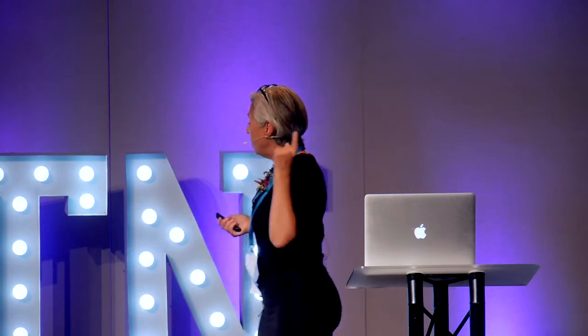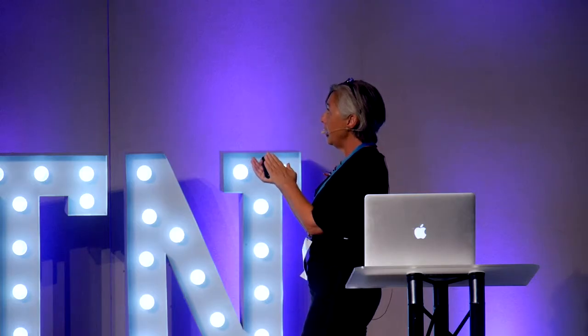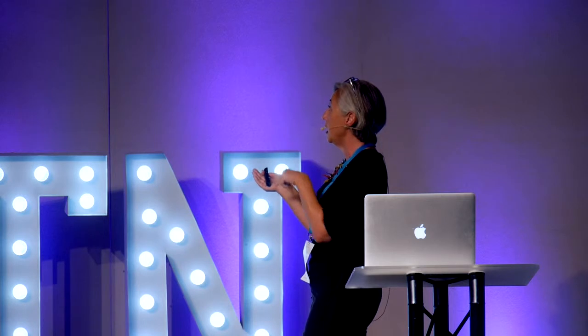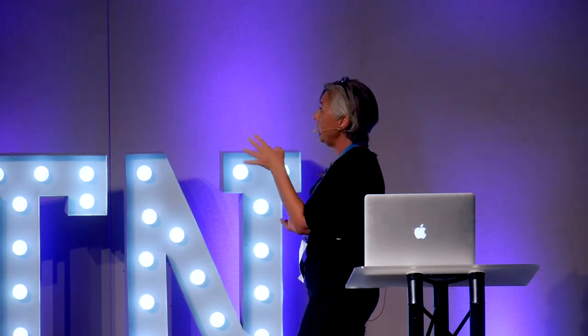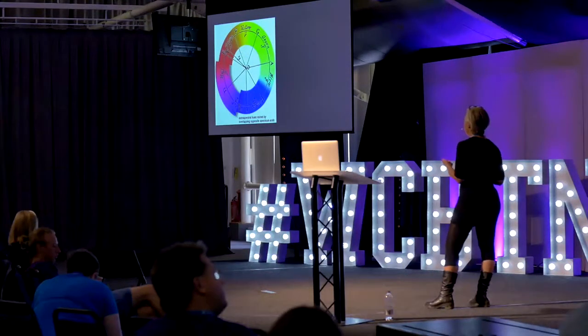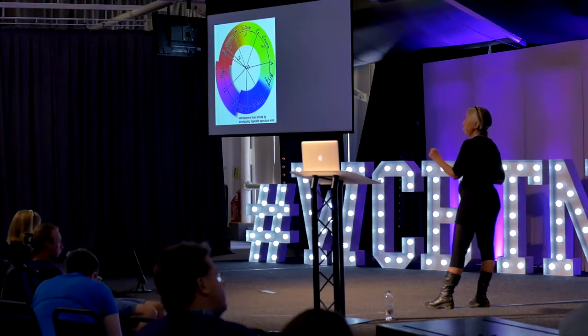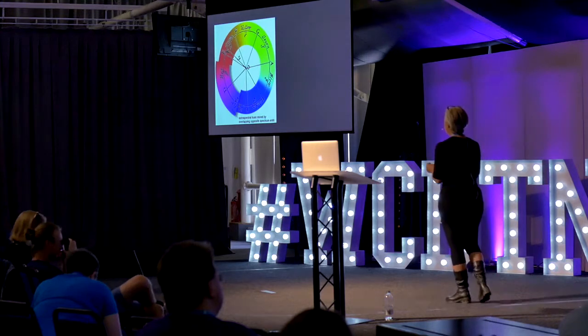Now, back again to Newton, he was also the first one that thought of taking this rainbow of colors and flattening it and turning it into a wheel. He also realized that in order to get more colors, you need to overlap various prisms, because otherwise, for instance, the magenta doesn't come out straight away. But the important thing about creating a wheel out of the colors was that you would finally be able to see relationships between colors and start reasoning about it. So it was sort of the beginning of color theory.